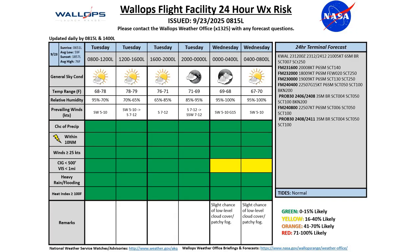Pulling up the 24-hour risk chart for today, we are anticipating those partly cloudy skies throughout much of the day and into the night, with a little bit more cloud cover building in the early overnight hours before thinning out once again once that sunlight starts to break through in the early mornings.